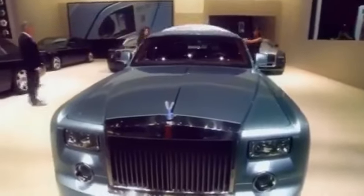The batteries require an 8-hour minimum charge time, but unfortunately the car's range is just 124 miles before it needs to be recharged, and its future is uncertain at best. It is, however, a Rolls-Royce.